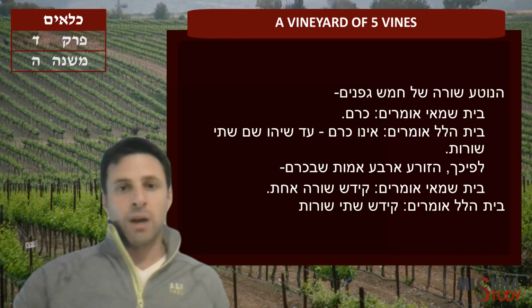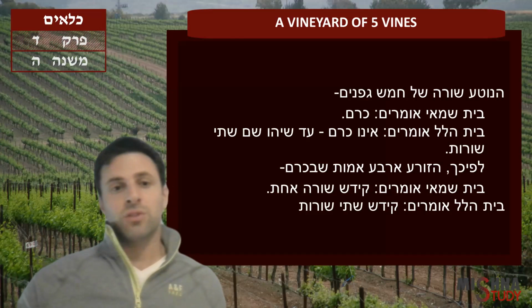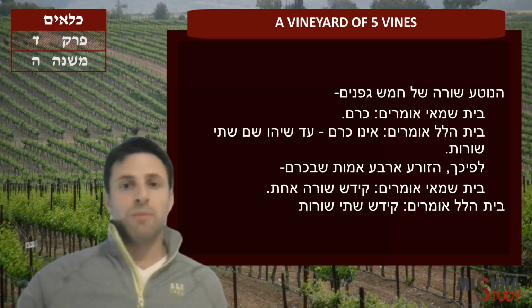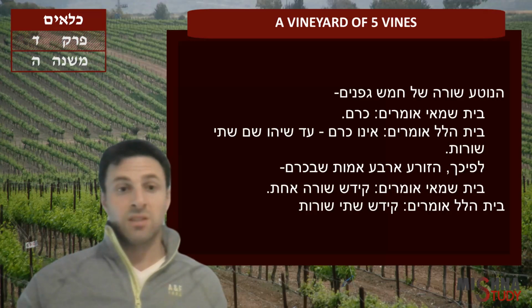So there's a machloket Bet Shammai and Bet Hillel. If a person plants 1 row of 5 vines, is that considered a row of vines, or is that a vineyard? The difference is, do you have to distance 6 tefachim or 4 amot? So if a person plants 1 row of 5 vines, Bet Shammai omrim kerem. Bet Shammai says this is considered a vineyard, and you need to distance 4 amot from it.